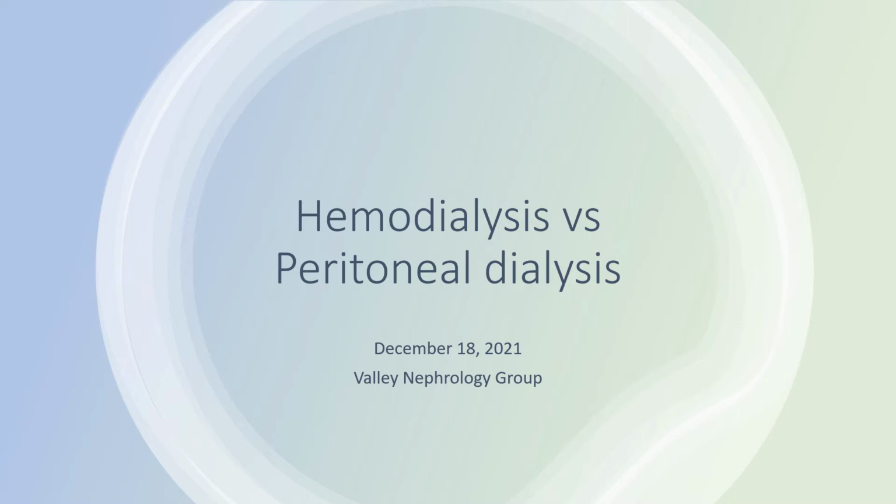Today I want to compare and contrast the two dialysis modalities that are available to our patients, peritoneal dialysis and hemodialysis. They both feature the same underlying mechanism, which is diffusion, but otherwise the techniques are profoundly different. The lifestyle is different. Even clinical outcomes may be different between the two modalities.